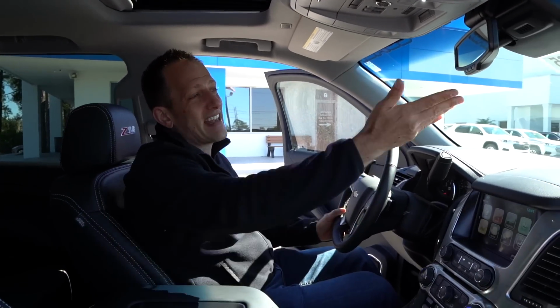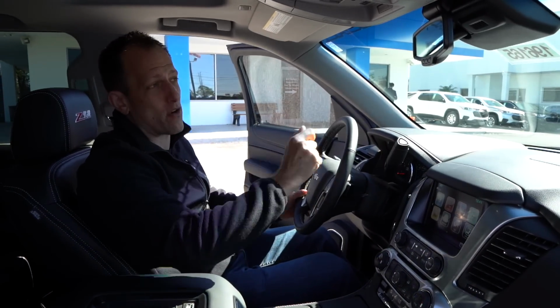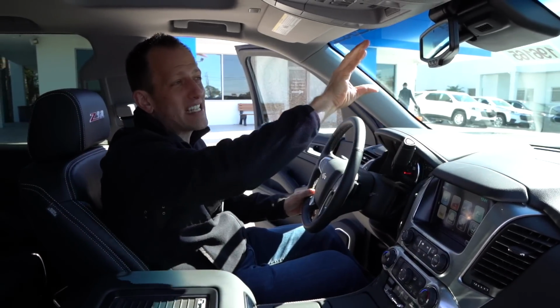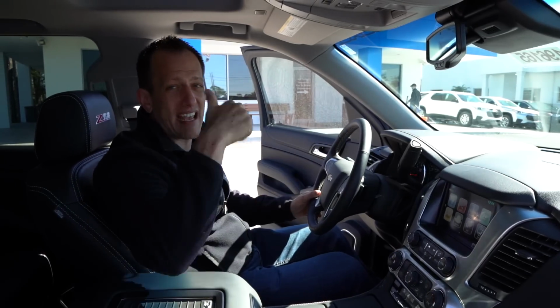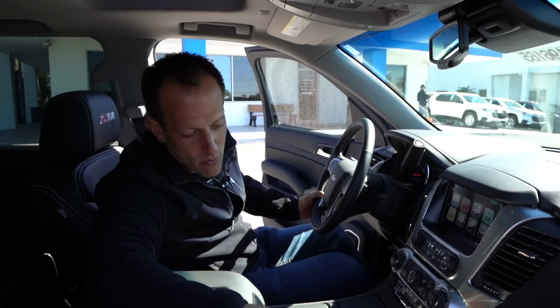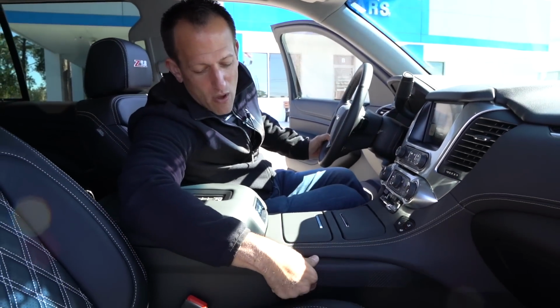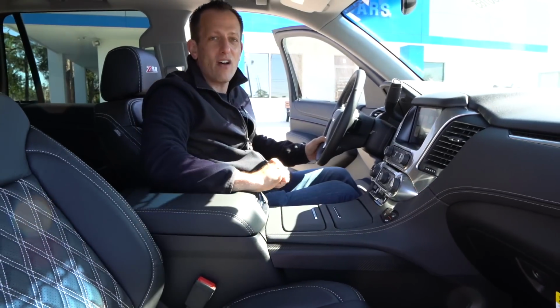I would like to see a panoramic sunroof, and also a frameless mirror. This should have the new style mirror where you flip it and you see the digital camera display out the back. That would be an extra nice touch, but I'm sure it's all coming in 2021. I forgot to point out the carbon fiber here as well on the doors and also on the center console.